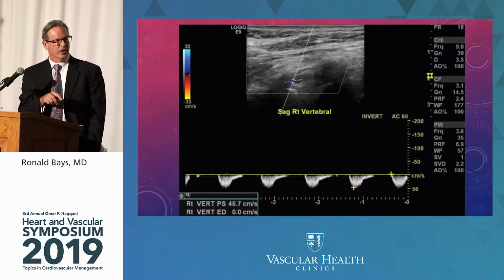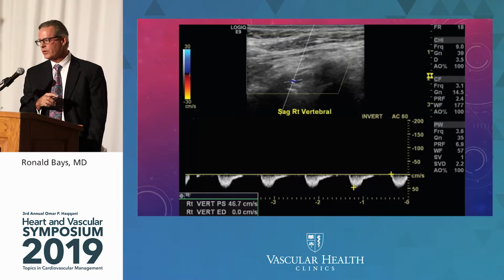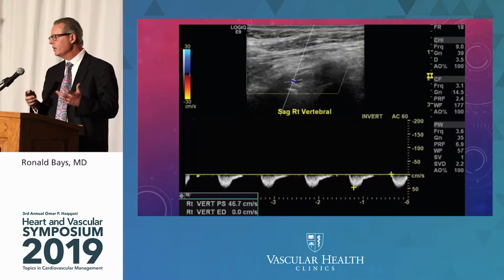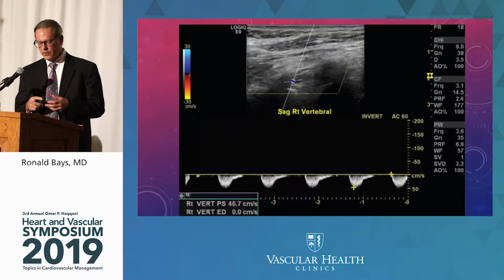So we always check the vertebral artery. You don't necessarily look at the velocities so much with the vertebral artery, but we're looking for either antegrade or retrograde flow. And typically for a subclavian steal, these patients are going to have high velocities in the subclavian artery and retrograde flow in the vertebral.